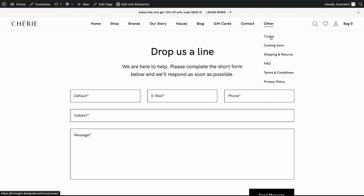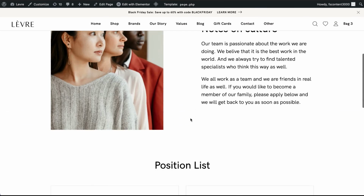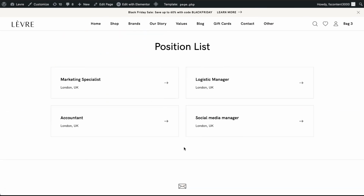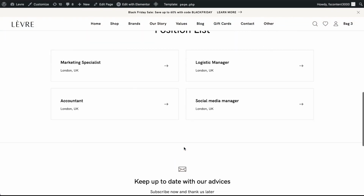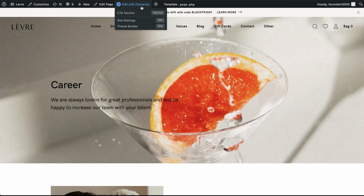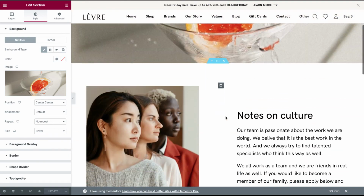I would like to stop and talk more about career pages. So let's see. Career pages have a career catalog, let's say, and career details pages. I've opened currently the career catalog page. Let's click on the Edit with Elementor, open this page in Elementor editor. You can change the hero section here in the same way as you did for other pages.